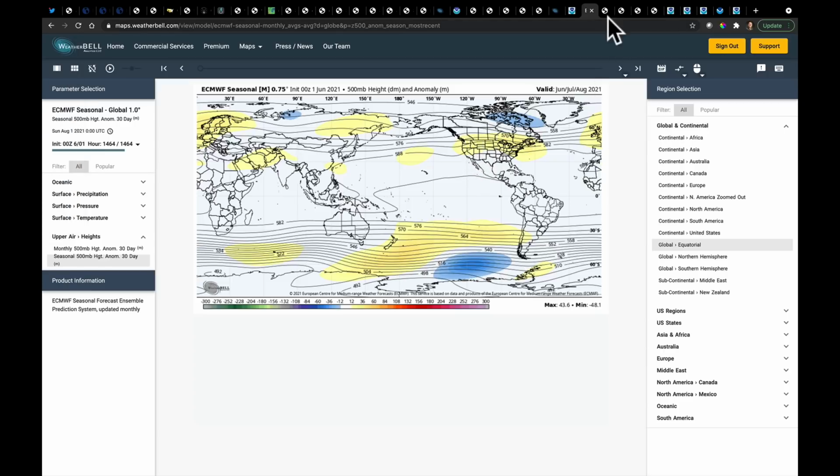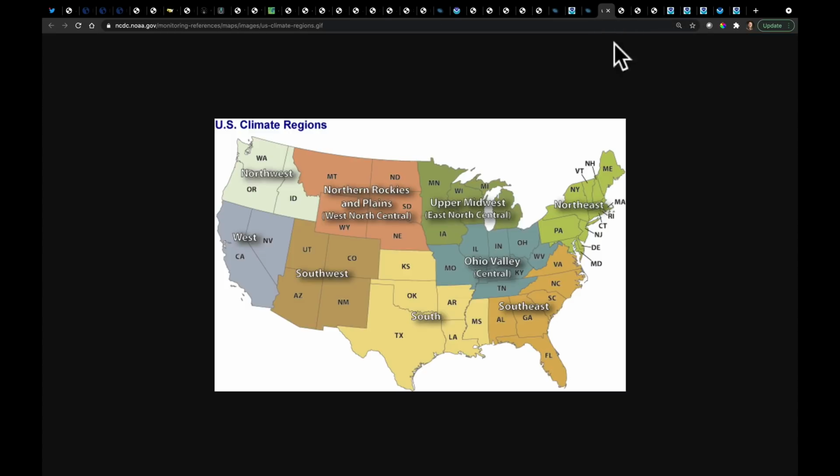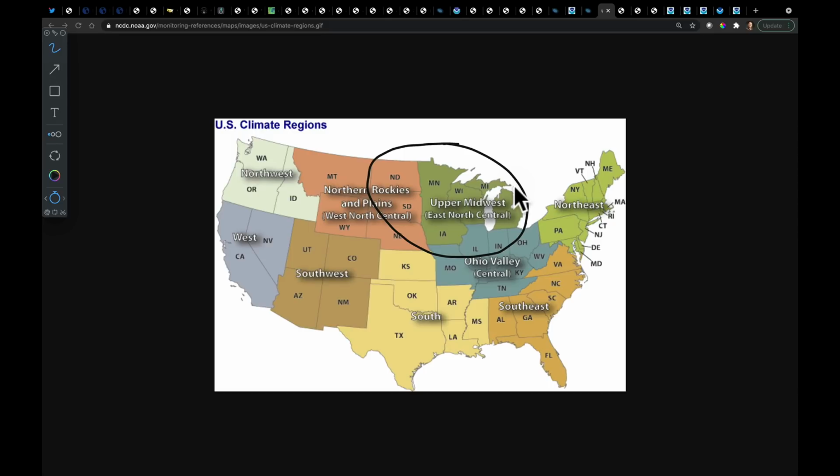So let's have a discussion about this now that we've seen the model output. I'm going to focus here on the upper Midwest, and the reason why is because that's an area that we see in the near term there's going to be a bit of a model battle. But what we're going to discuss applies to the whole country.